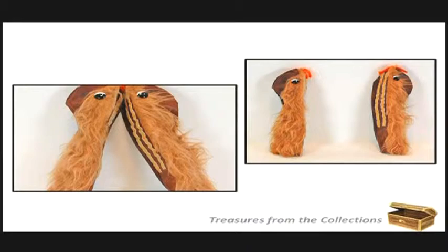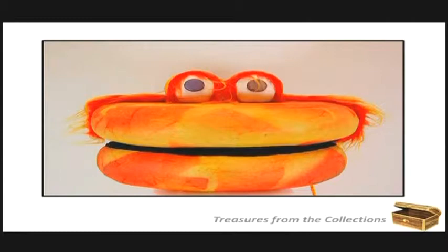And this is a character called Glorp. George also conducted 42 week-long elementary and high school residencies in Nebraska through the National Endowment for the Arts Artists in Schools program. And he had numerous educational workshops and demonstrations that he would do. And Glorp is a character from a touring show called Puppets and People.